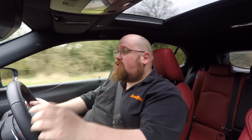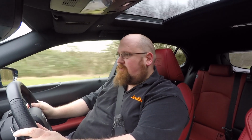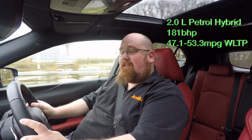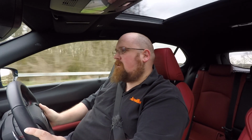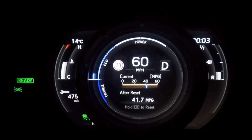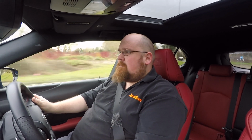Now, there's only one engine choice available in the UX range, and it's a 2-litre naturally aspirated petrol engine, same as what you get in the higher trim levels of the Toyota CHR. So you've got 181 brake horsepower, which means that this UX will hit 62 miles per hour in just 8.7 seconds. So it does feel pretty brisk. However, at the same time, it feels uncharacteristic of the UX to drive in that fashion. This just feels like a very sedate and relaxing car to drive about in. But it's good to know that that performance is there if you need it.